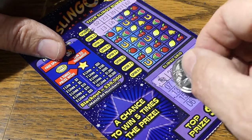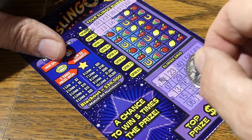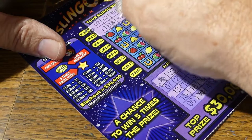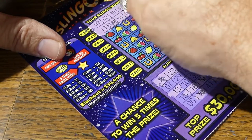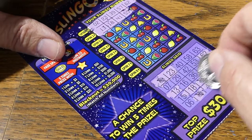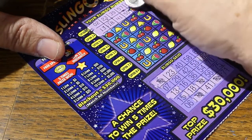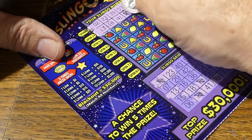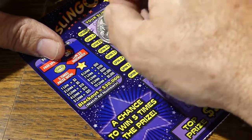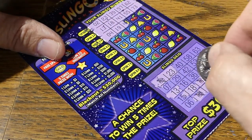Number 13. We have a 13 and an 18. I've never really won big on this. I just thought I'd change it up a little bit. Won a couple bucks on these. Number 41, which is down here. And number 55, which isn't on the card. Number 73, nope. Number 4 and number 19, neither one.